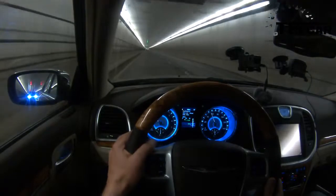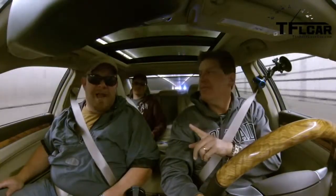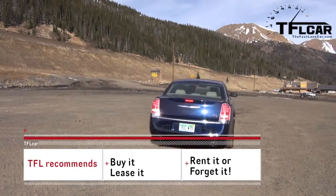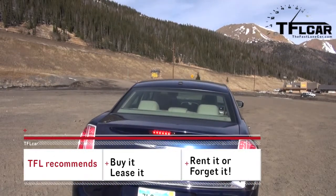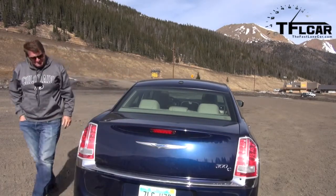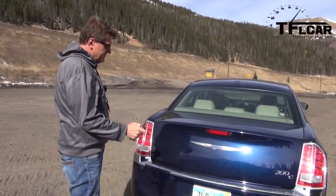So the question, of course, is, how do we rate it? How do we rate it? Well, you'll find out next. Exactly. All right, so on the TFL scale of buy it, lease it, rent it, or forget it, I'm going to give it... oh, this is kind of tricky because I do like this car a lot. I'm just not sure. I wonder what Nathan thinks. Let's find out.